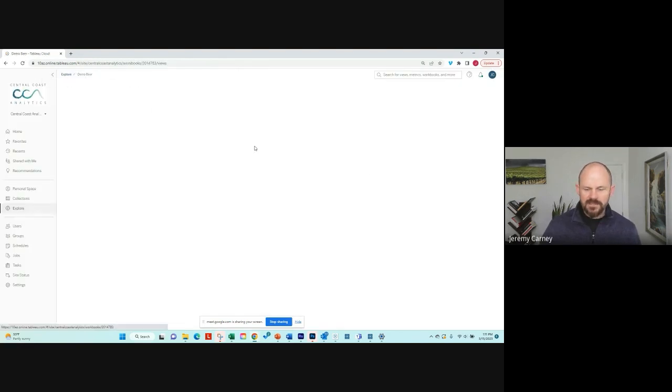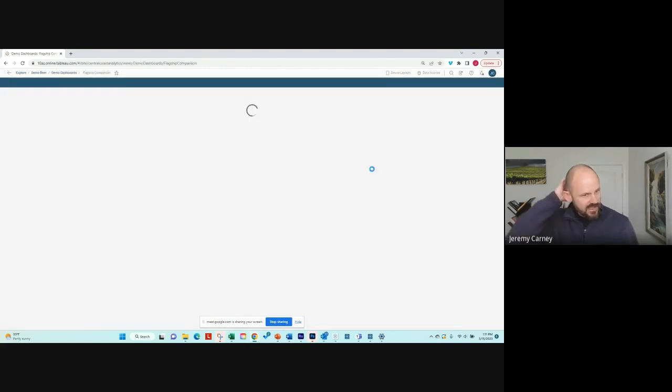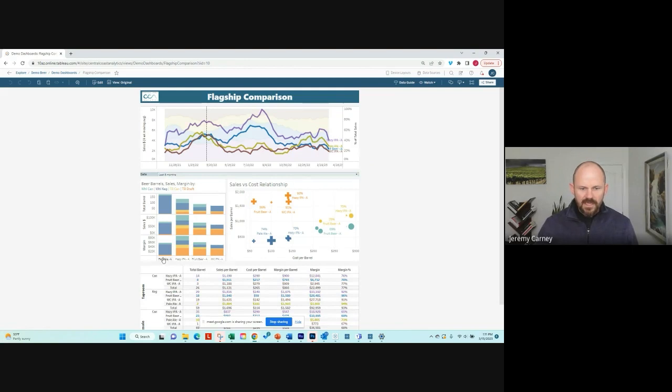Where I'm going to go to next is our flagship summary because pale is one of our flagship beers. And we're going to look at this chart in the middle, and we're going to focus on pale A, which is these columns. And what that's doing is it's looking at total barrels, sales, and margin. You'll notice this one has a very large dark blue bar, and what that's showing is this is wholesale kegs. So you'll notice a really large bar up here in total barrels, but when we look down at margin, we see a much smaller bar. So what that means is we're selling a lot of it, but we're not making all that much money off of it.